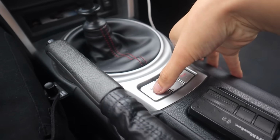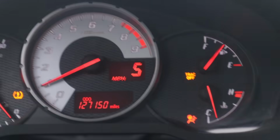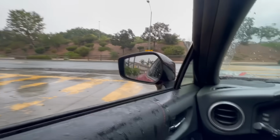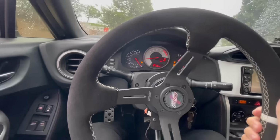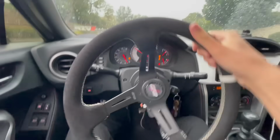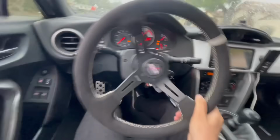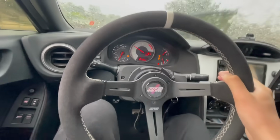Alright guys, we're out of the garage now. Before we head out too far, since it's raining out, go ahead and turn this thing off. Time to have some fun. It's raining like crazy out here. God dang. That sounds so sick though.